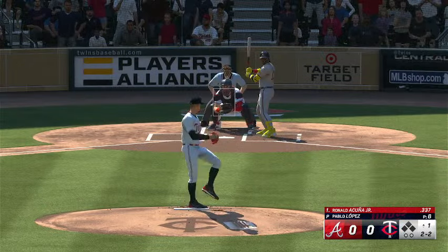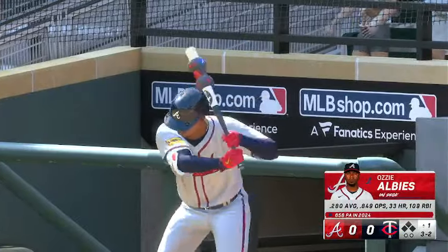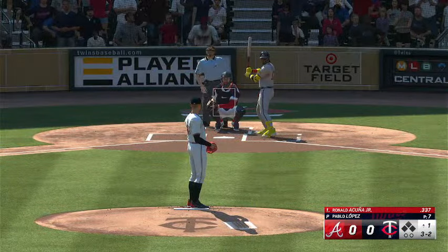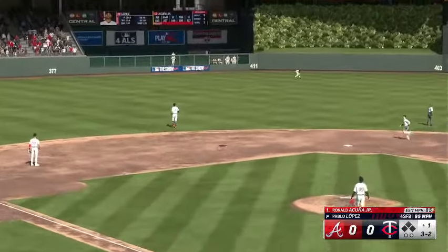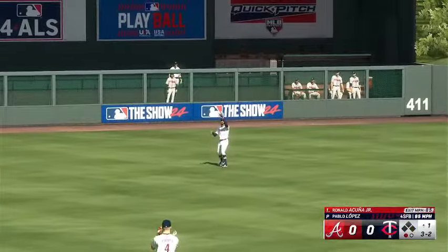The wind and the pitch. Just misses the mark outside the zone. Ozzie Albies on deck for Atlanta. This line in the air to left center. And there's one down.